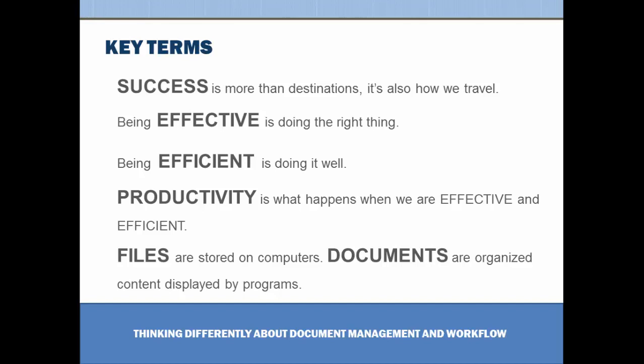A simple way to understand the importance of it is like this. We can manage a file without the program that allows us to see what's inside the file. So file management does not always include document management, but document management is always going to include file management. So if we've clarified some key terms and some basic definitions of words that we're going to use as we talk about a project like this, that allows us to move into some core beliefs, which is part of our foundation.